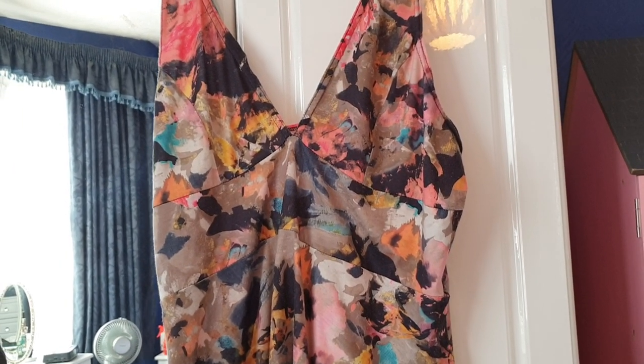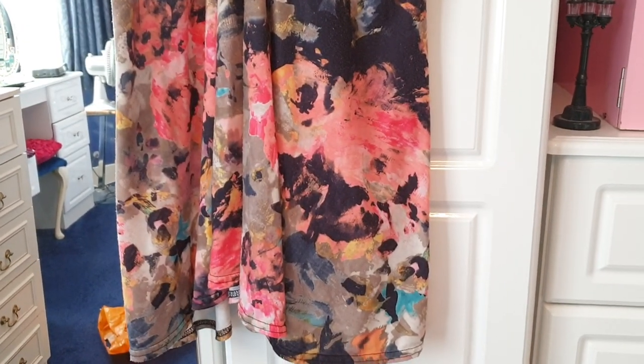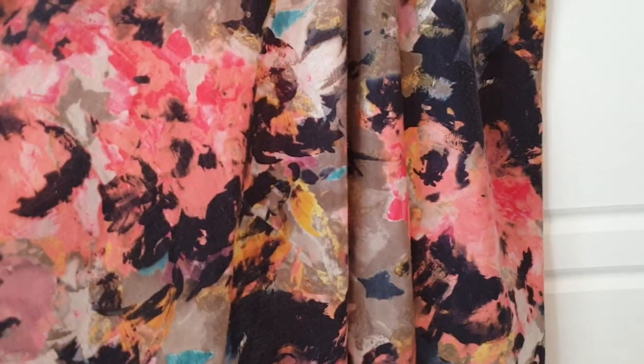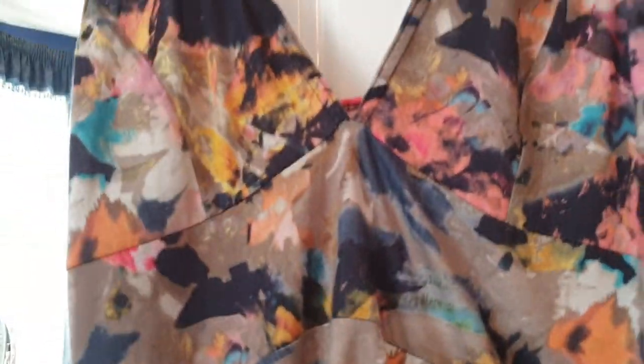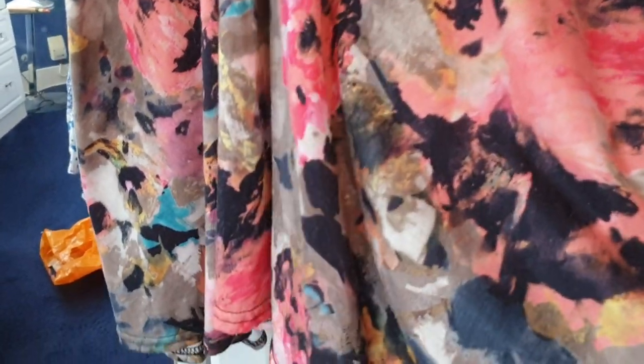Okay, so I've got another Boohoo dress. This is a size 16 from Boohoo. It's that kind of stretchy material. Cool colouring. I like this. It's pretty cool.